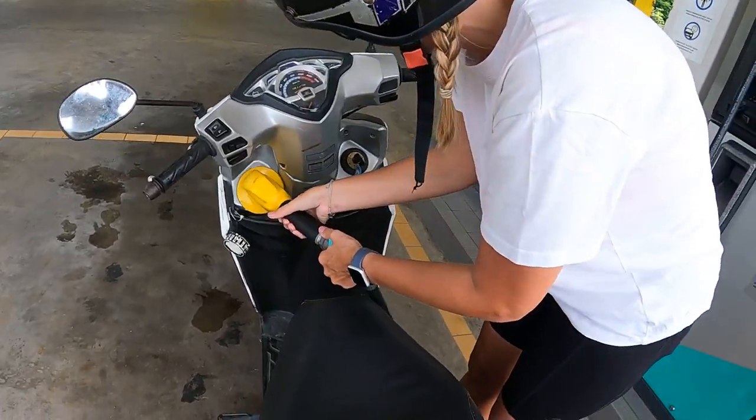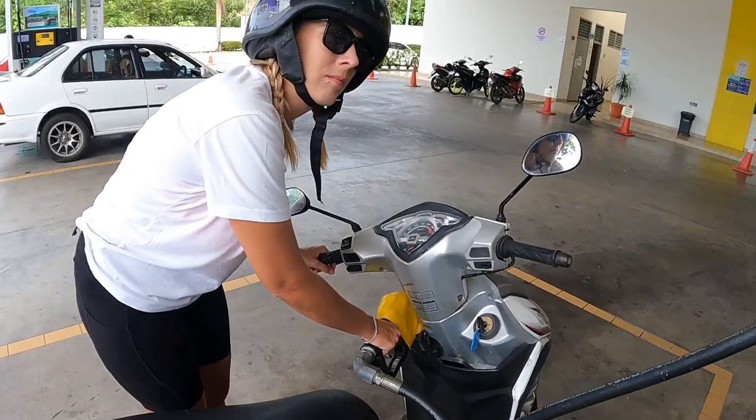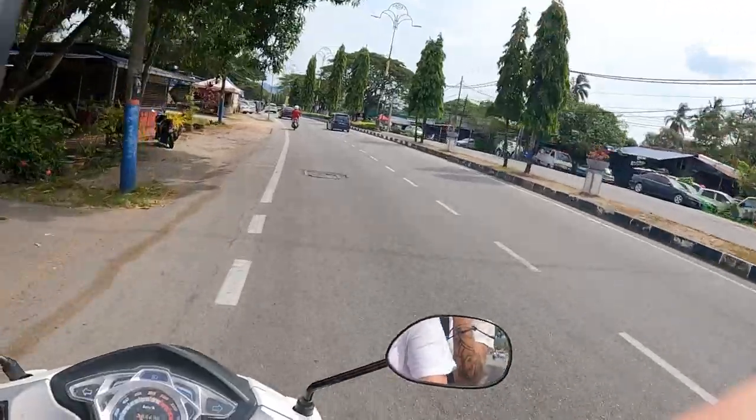£37, so I don't know how much I'm going to put on, so hold the money. It'll be about a dollar. Well, that just cost us 6 ringgit to fill up the whole tank.